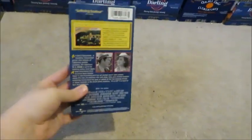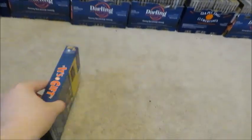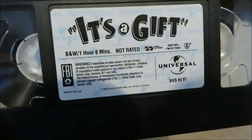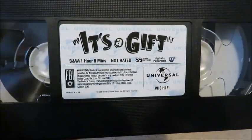1934 film, renewed in 1961, and this is a 1998 Universal Home Video tape. Number 45, and printed on the 8th week of 2000. So this is a 2000 reprint tape.